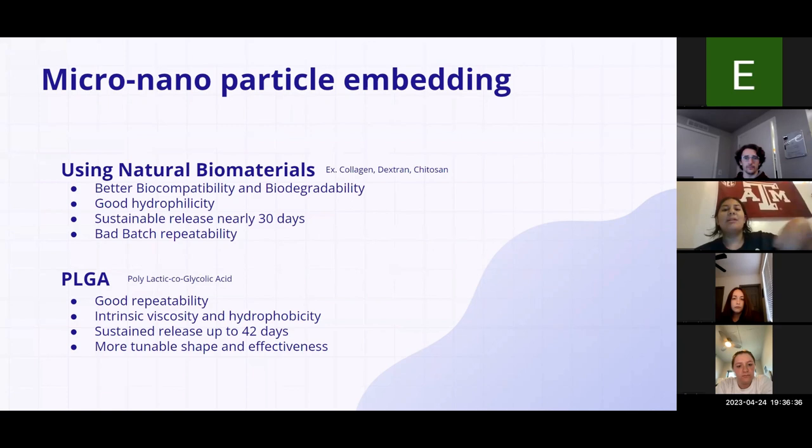These also have a really great advantage of being able to not just let these growth factors diffuse out, but sustainably release them to the cells within our scaffold for nearly 30 days. The downside is that these do have bad batch repeatability and are difficult to synthesize in a lab. Additionally, the hydrophilicity can be a problem if it's not going to keep the growth factors within, if it's going to let it diffuse away because it's hydrophilic.